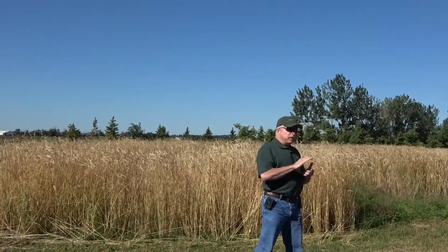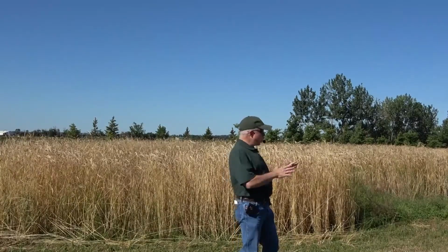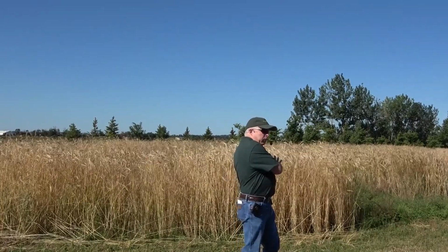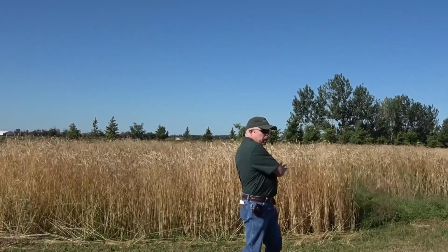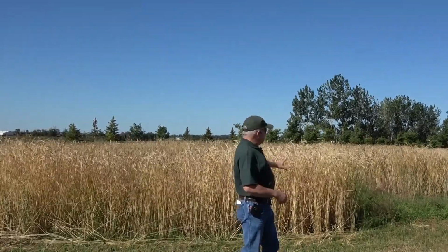We're also avoiding ground disturbance. We're keeping that ground armored. We're keeping that soil in place. We're keeping it from eroding with wind and water. And also, we can add diversity to this rye.